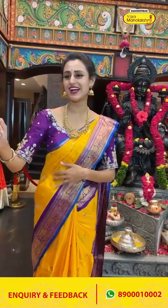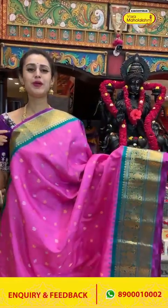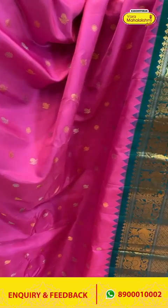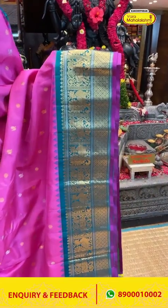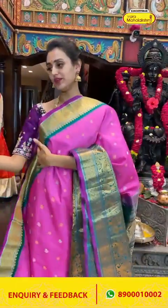So now moving on to the next saree. It's a beautiful pink one. So coming to the body, it's floral booties in zari, and the border is diamonds and floral jal with horses, and the pallu is brocade, and the blouse is contrast. Okay, so I'll give you the pricing and the contact details of this one.